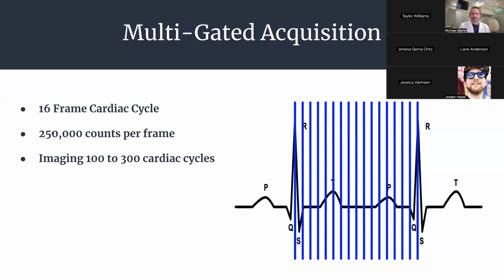Let me be clear, I'm not saying that in one cardiac cycle from R to R wave, in this one frame, you get 250,000 counts. That's not what happens. You're getting a very tiny amount of counts, right? However, over the, say, 5 minutes that you image the patient, you're probably imaging 100 to 300 cardiac cycles, which means that I take this frame and I take all 300 of that frame, and that's what combines together to give me the image of that particular frame.